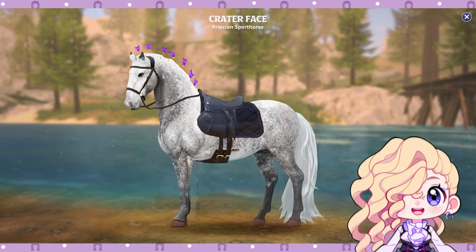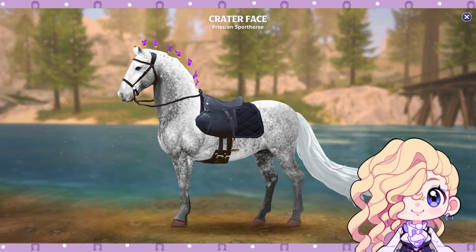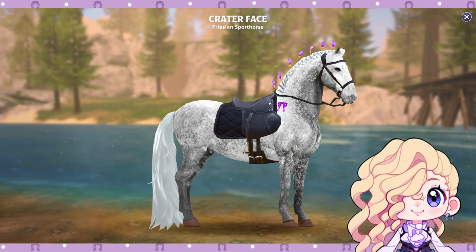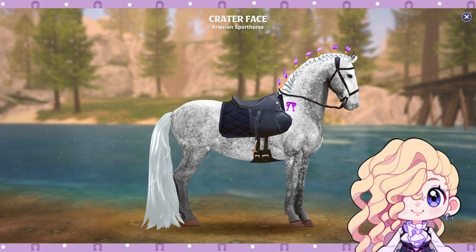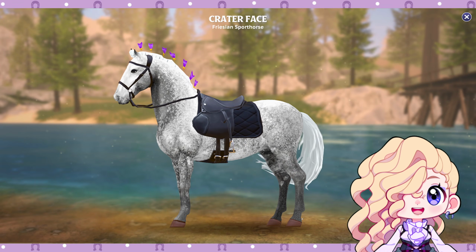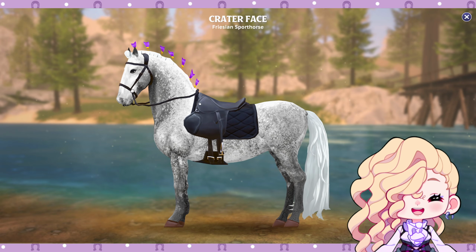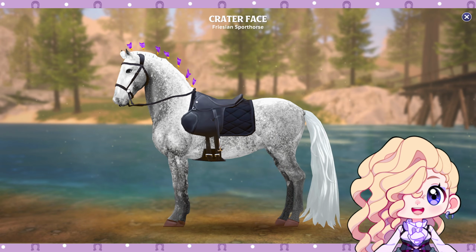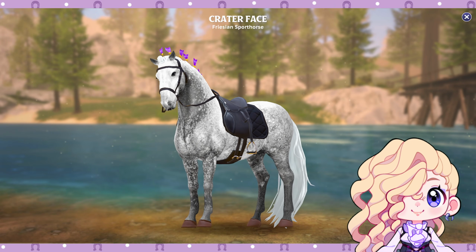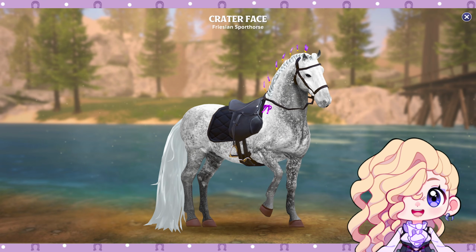It's so pretty. We have another Frisian sport, but guys, look at this splatter marking. Oh my gosh. This horse, oh geez, this horse is so unique. I don't think I've seen this horse before in game. I don't think I've seen anyone with this pattern before, on a Frisian. Oh my gosh, these patterns. And this one has a white facial marking, okay?